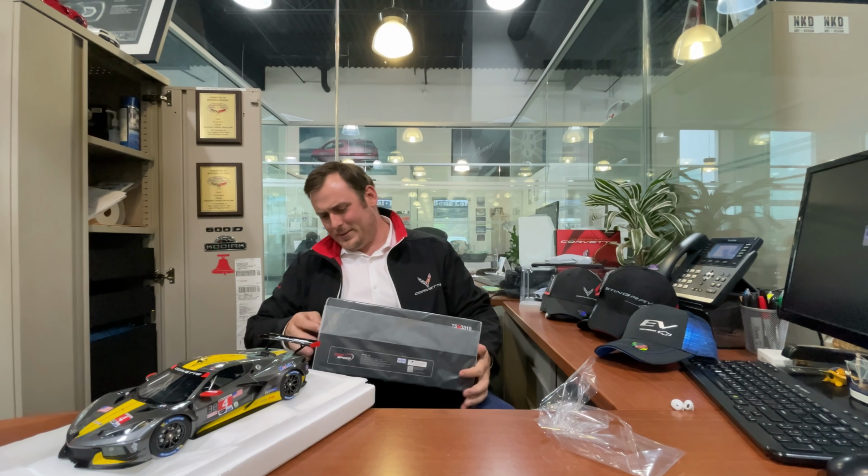And there's another one in here. I wonder if it's just the other color. There's a yellow one and then there's a gray one. Now this is the racing livery from the 2020 Corvette.